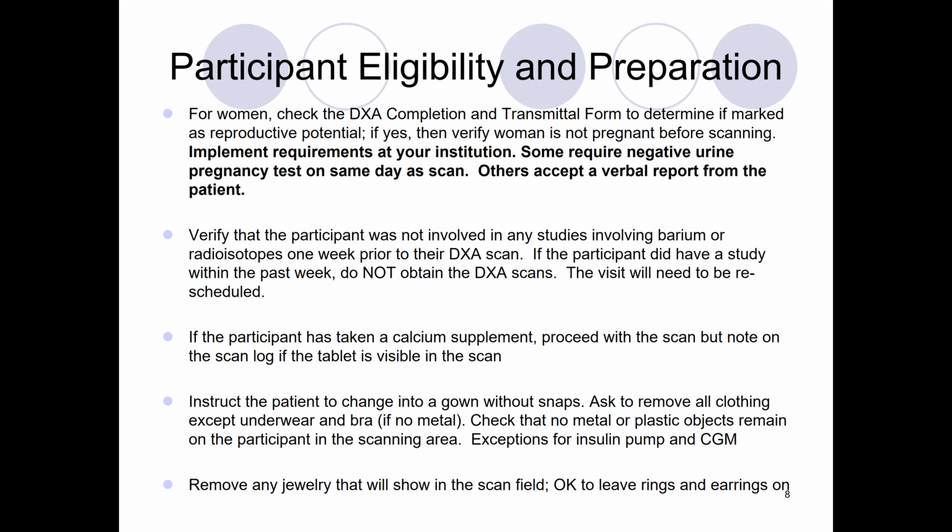And then you want to verify that the participant was not involved in any studies involving barium or radioisotopes 1 week before the DXA scan. If they were involved in a study within the last week, then you do not obtain the scans and the DXA visit will need to be rescheduled. If the participant has taken a calcium supplement, you can proceed with the scan, but just note it on the scan log.